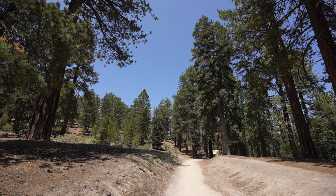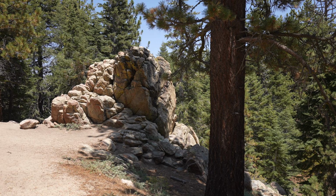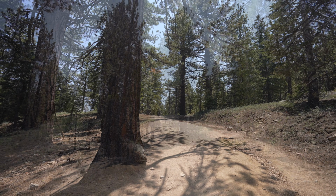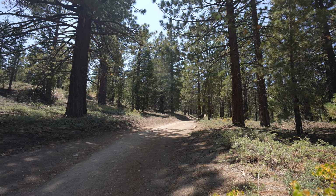This mountain is located in the Los Padres National Forest in between both Kern and Ventura County. You can actually hike to the high point of Kern County on this hike as well, which is Sawmill Mountain, but I didn't do that on this trip. This hike is pretty much a dirt road all the way to the summit, so it's easy to follow and hard to get lost.